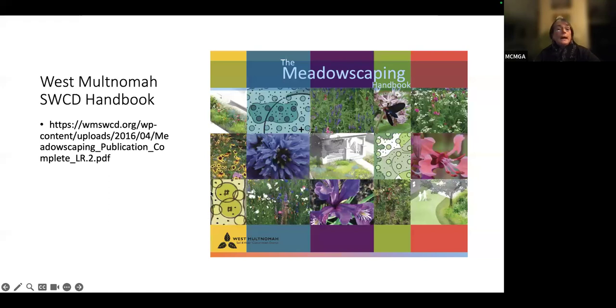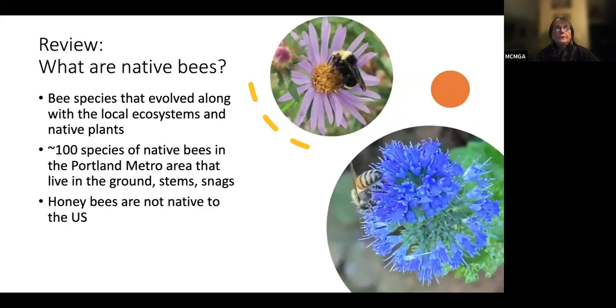If you have a large space and you want to create a meadow, this is an excellent handbook that West Multnomah publishes. It's really amazing. It's very long, but take a look if you're interested. It gives you examples for different landscapes.